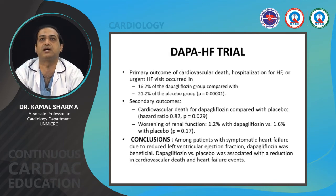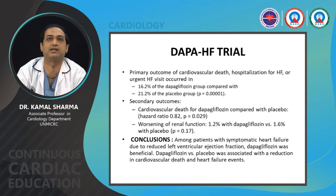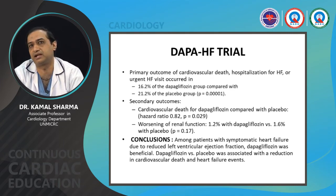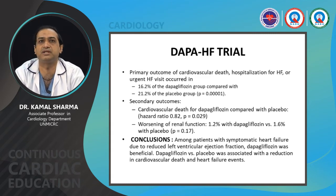The strongest data, however, exists in the DAPA-HF trial, where dapagliflozin was evaluated, and it showed that the primary outcome of cardiovascular death, heart failure hospitalization or urgent heart failure visit was reduced significantly in absolute number by 5%, which is like a number needed to treat being just 20. For CV death there was also almost an 18% reduction, and there was also renal preservation with a good trend of renal function preservation in the long term.